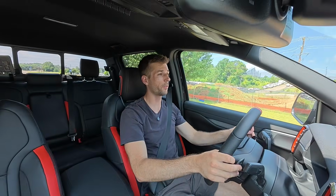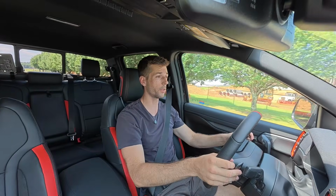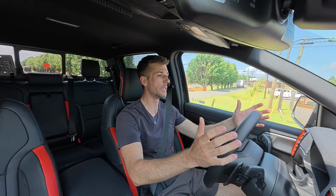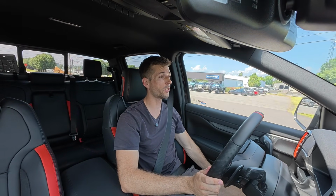As we sit up behind the wheel now, behind the Ranger Raptor, it's been a while since I've been able to drive this model, and I think it's a really cool mid-size truck. It's basically the F150 Raptor in a smaller form with this mid-size, and you get a lot of nice performance with this truck.